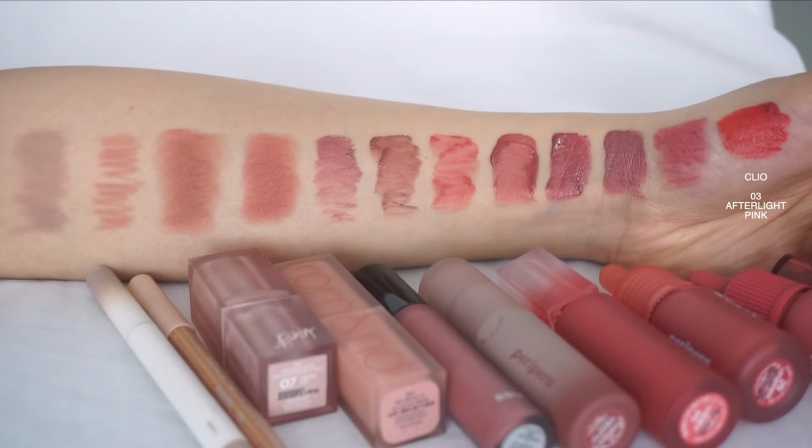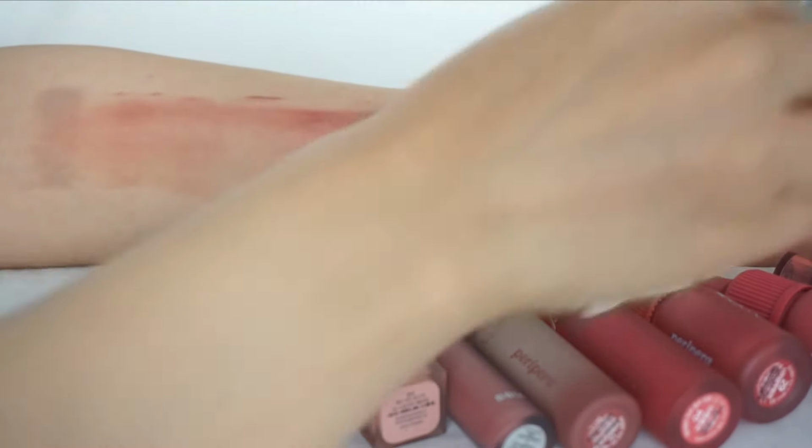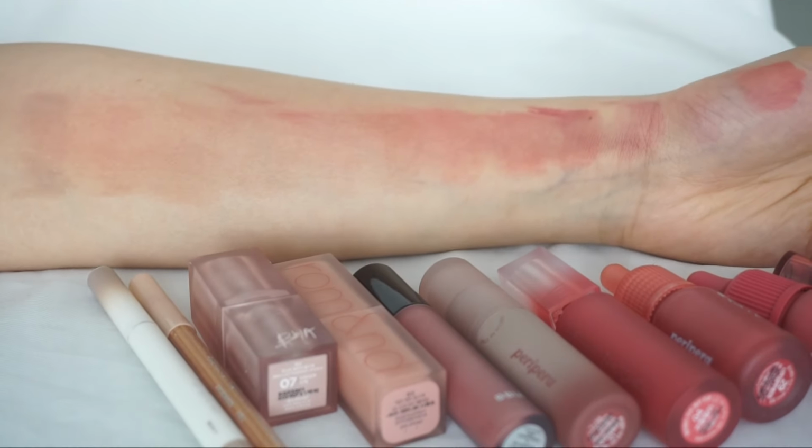Hopefully you're still watching this video, but last but not least, we have Cleo's Dewy Blurred Tint. This is in the shade 3 Afterlight Pink. This is actually not my favorite shade. 6, 7 from this collection are some of my favorite shades. Number 5 Caramel Pumpkin is probably my favorite. Unfortunately, I can't swatch it because I did run out of it. And then Nude Breeze, and then Cozy Peach.